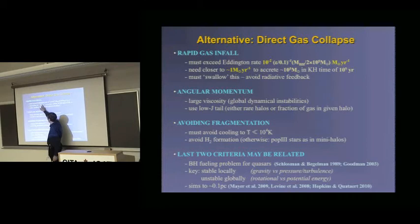So this is what you should keep in mind. We need to have rapid gas inflow of about a solar mass per year. You have to get rid of angular momentum. I won't really dwell on this, but you need either some kind of large viscosity or you need to focus on special regions with no angular momentum. You have to avoid fragmentation, which generally means you should not cool down to low temperatures, and you should not have metals or hydrogen molecules. Otherwise, you cool down to 200 Kelvin.